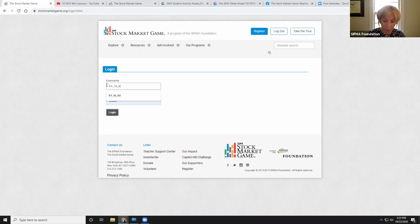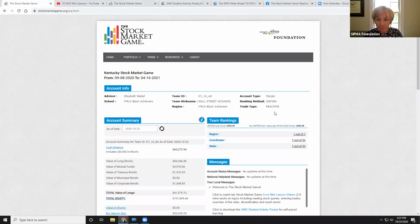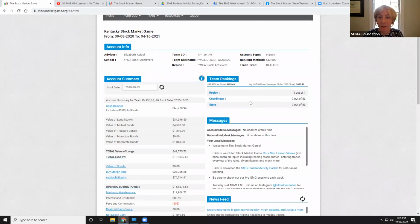I'm going to log into my trading portfolio. My portfolio is Kentucky, so it's going to look slightly different for you in Wisconsin. But what you'll notice here is that this is an actively traded portfolio. When they pull up their portfolio for the very first time, it's not going to say $60,000 for cash. It's going to be that virtual $100,000. Your teams may have accrued some interest, and I apologize, people are mowing my lawn right now. Talk about timing. So don't be surprised if your student's portfolio has an extra $70 or $80 in it. That's interest, and everything else will be zero.